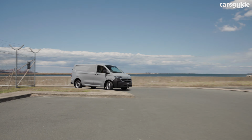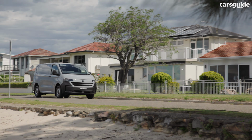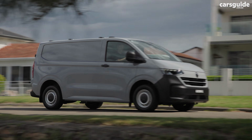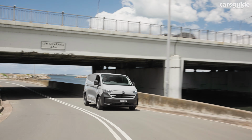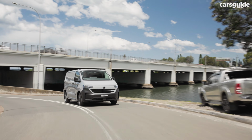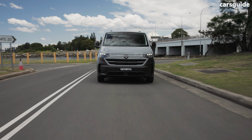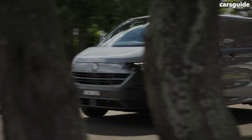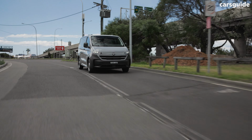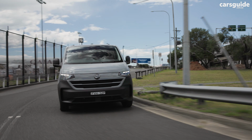As mentioned earlier, Volkswagen has been able to diversify the Transporter for now and into the future, which means the choice of diesel, electric and plug-in hybrid. Despite the electrified editions, the most popular choice for buyers is overwhelmingly going to be the turbo diesel. The 2-litre 4-cylinder unit makes 125 kilowatts of power and 390 newton meters of torque and is paired to an 8-speed automatic transmission. It's available with either front-wheel drive or Volkswagen's 4Motion all-wheel drive setup.